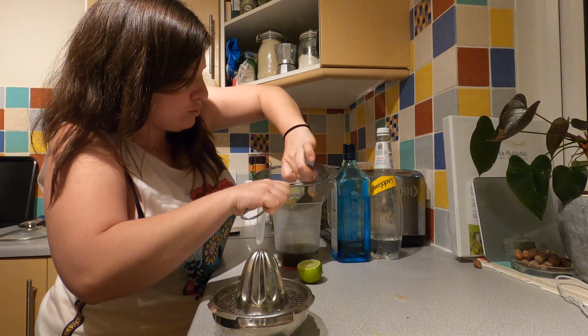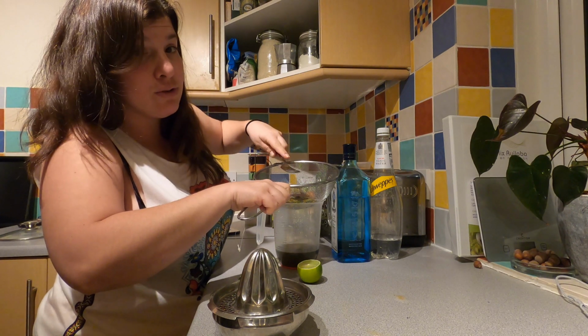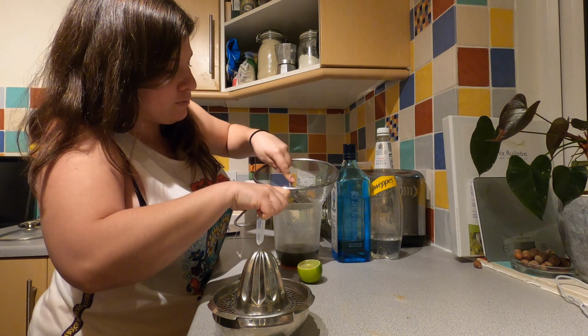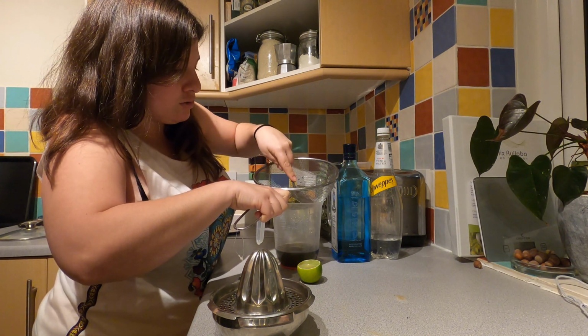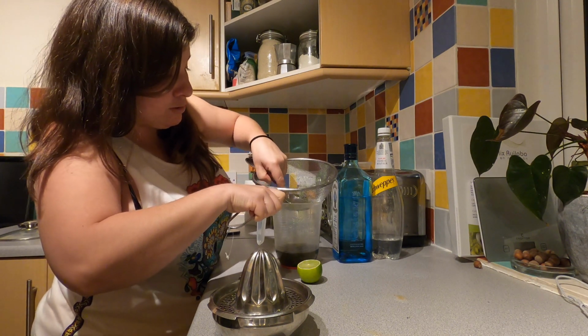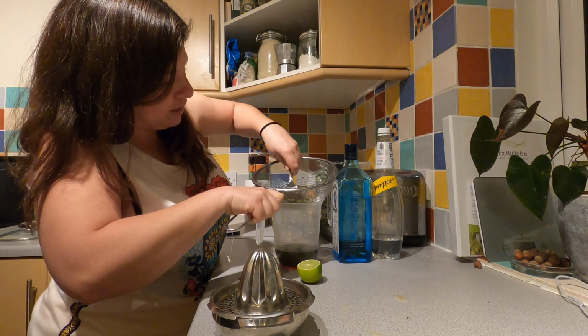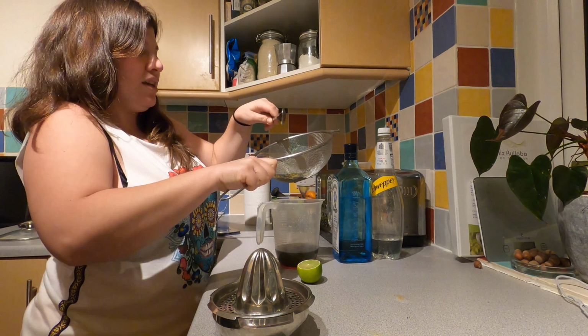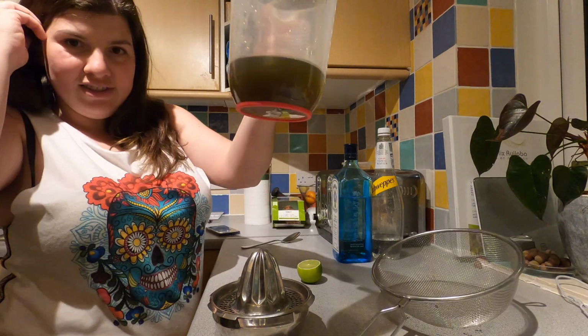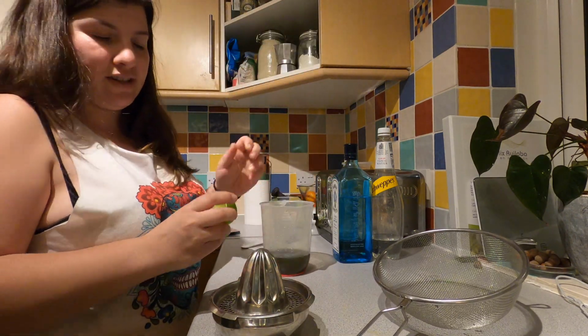Now normally you will try to get rid of the green bits of the flower, like I did for the tea. But for the honey, it doesn't really matter because you're going to add lots of sugar. You will try to get rid of it because it's the bitter part of the plant. Okay. Very dark color. Very dark.